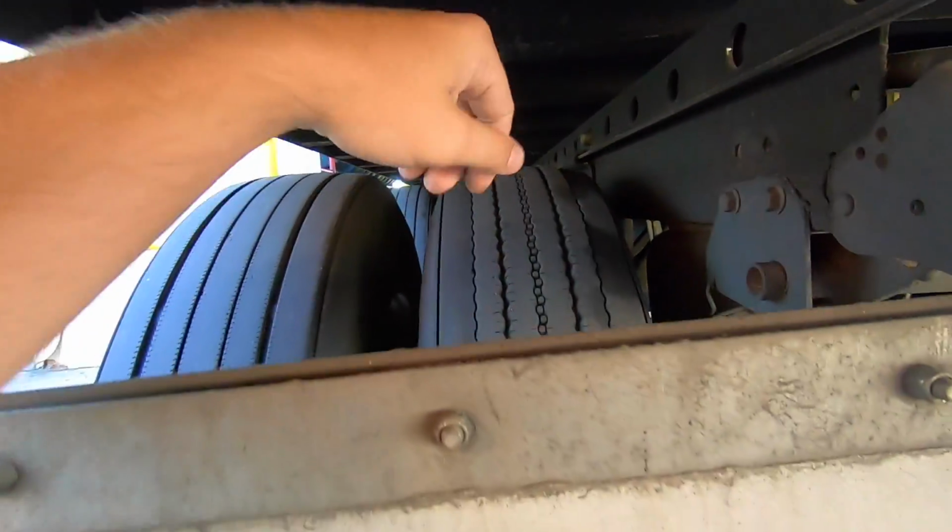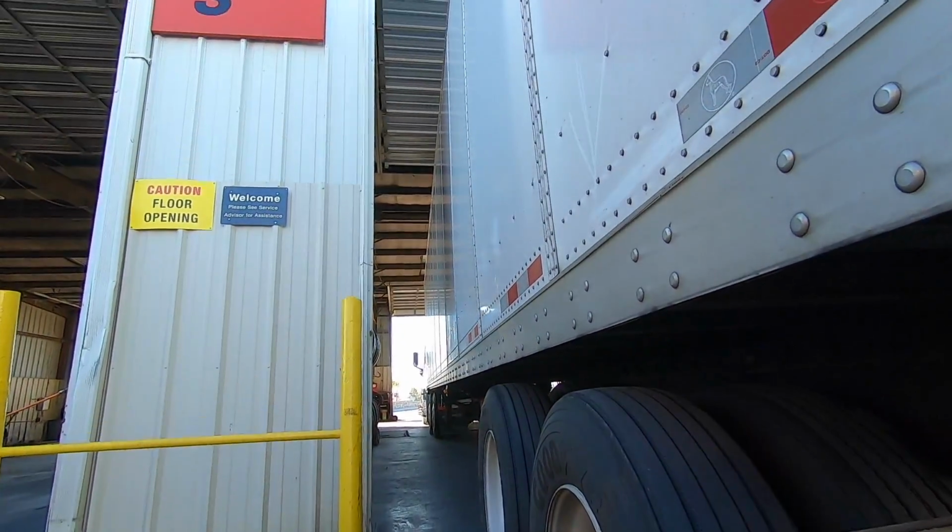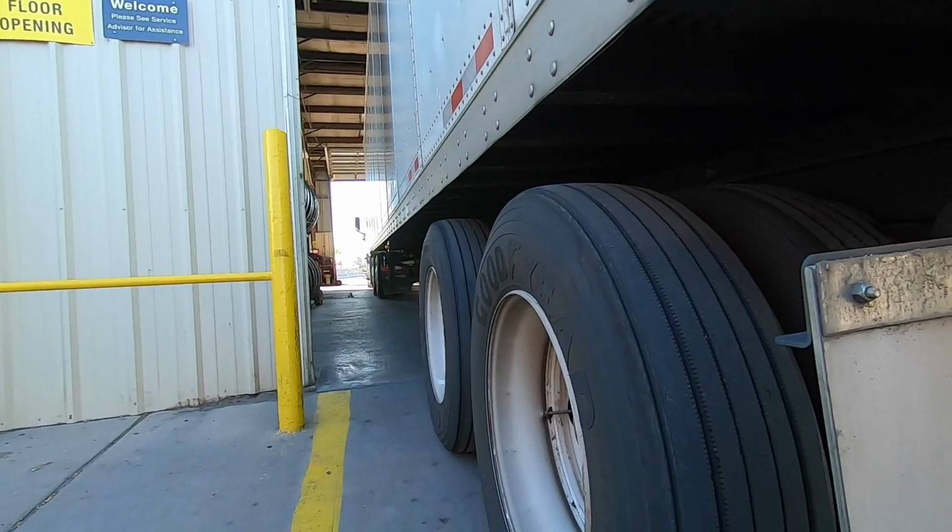So let them change those steers, do the oil change, get the alignment. Everything's gonna be done before I go to sleep. Since I am stopped for the night, it's gonna be fine.